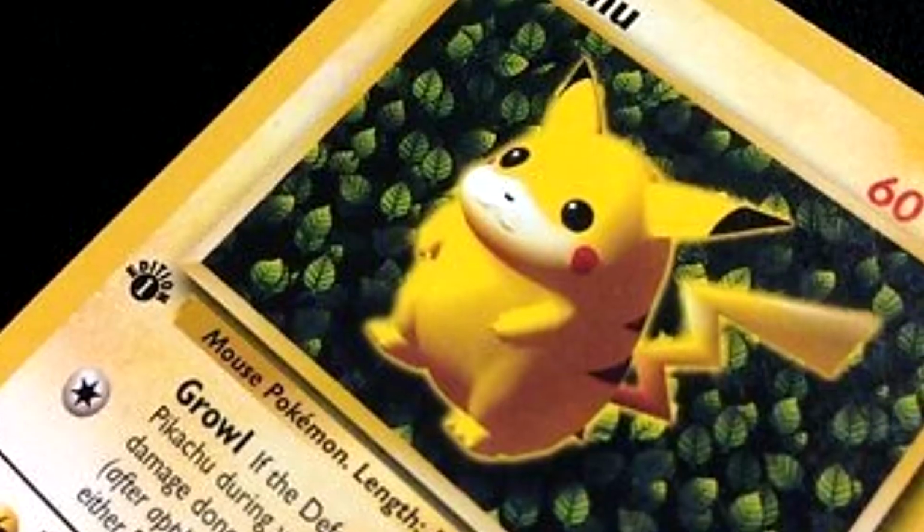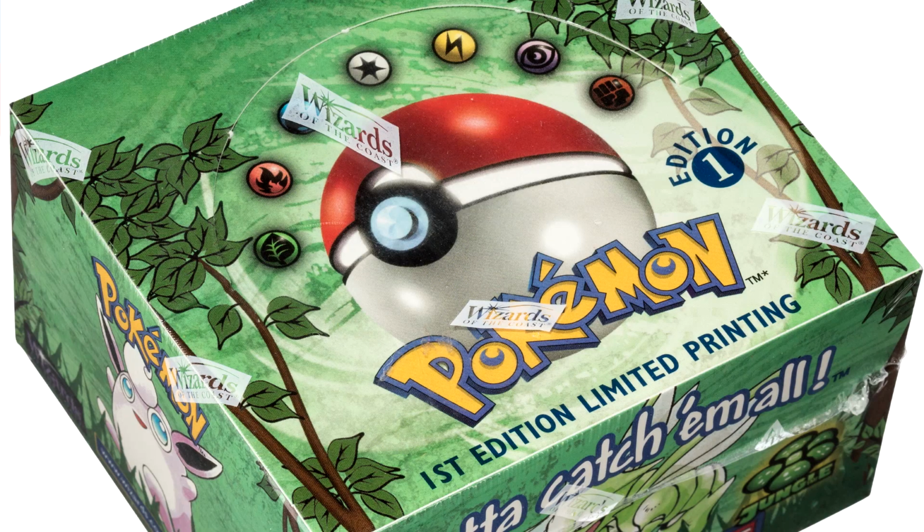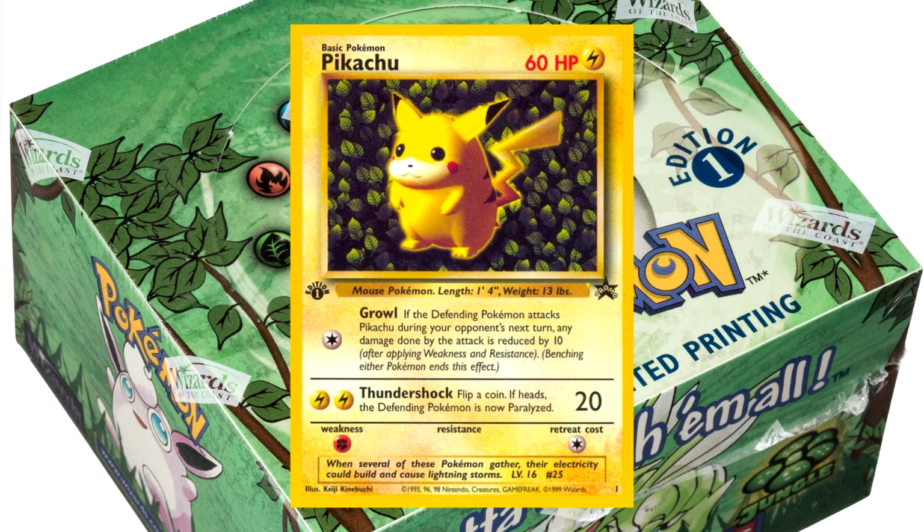Now, all this is to say that perhaps there was one additional one that's been overlooked for a number of years, decades even, and that's the first edition Jungle Pikachu. Now, the Jungle Pikachu is rumored to have a pull rate of 1 in every 10 jungle boxes. I'm not sure how this could ever be confirmed, but that's at least the rumor.